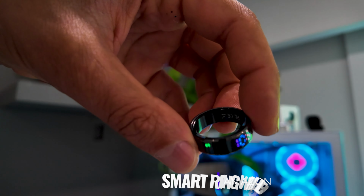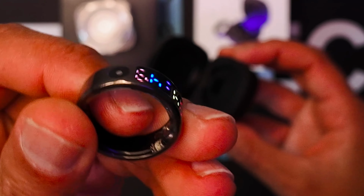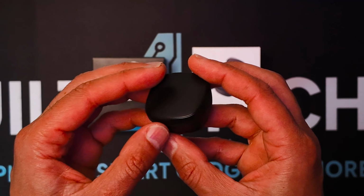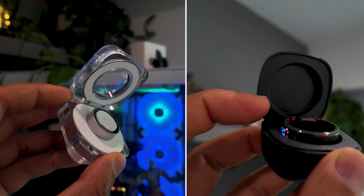I got this $600 ring from Samsung Galaxy, and I got this $55 Smart Ring from Amazon. This Smart Ring has an LCD screen. It's really cool. I got it because of this LCD screen, and I've been really wanting to make a video about it. Been using this for a couple of weeks, and I've also tested out Samsung's Galaxy Ring, and of course these two are wildly different, and the features and prices are totally different. Both rings are trying to solve the same problem: give you health and activity tracking without putting a chunky smartwatch on your wrist, of course.